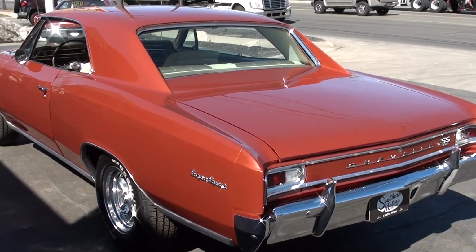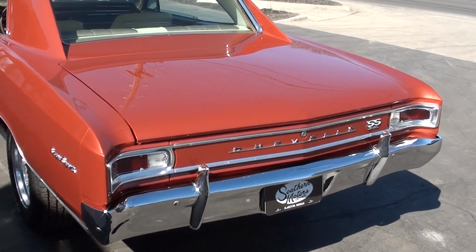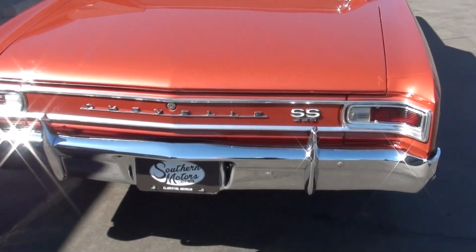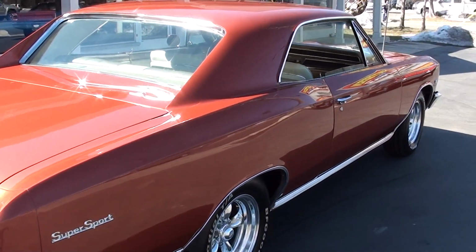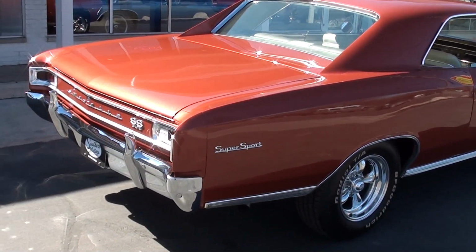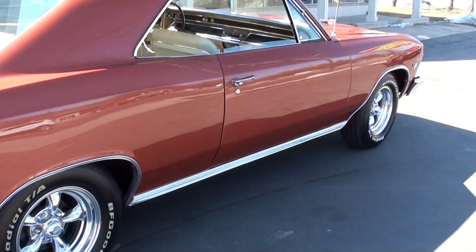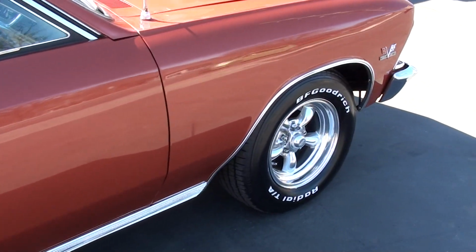This is Aztec bronze. You can see the metallic out in the sunlight. It's got the factory two-tone fawn interior. And again, this is a true 138 Super Sport. This is not a clone. It's got a 66 date-coded 396 motor in it, the original Powerglide automatic trans, and a 12-bolt 373 limited slip rear end.